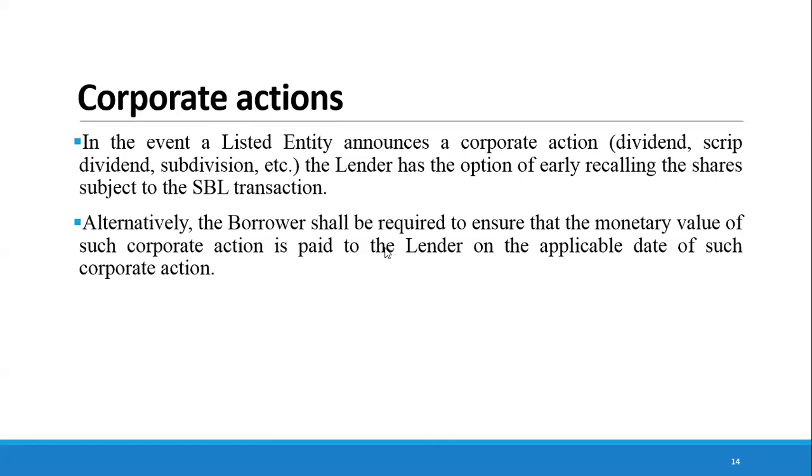Alternatively, if he does not want to recall the SBL transaction, the CDS will ensure that the borrower will be paying that benefit of the corporate action to the lender on the applicable date as a cash compensation or a cash payment. For example, if a dividend is declared on a stock that is under SBL, the lender can recall the SBL transaction before the record date, and he will be eligible to receive the dividend from the company, and he will be there in the company registrar's list. So he'll get the dividend from the company itself.